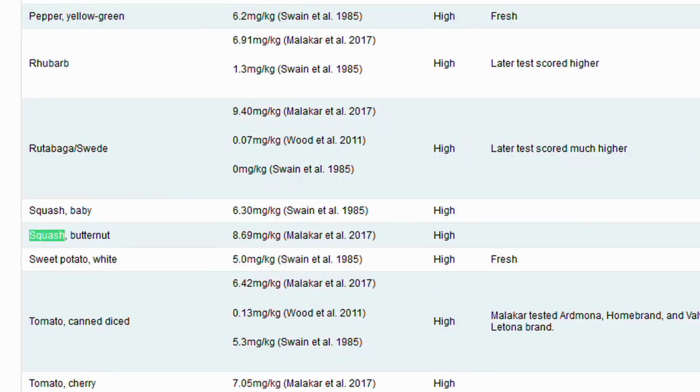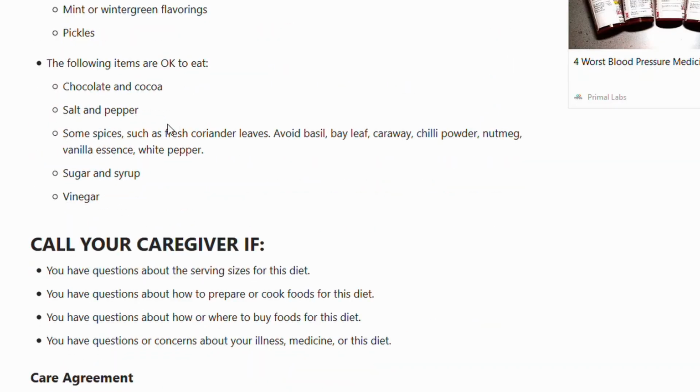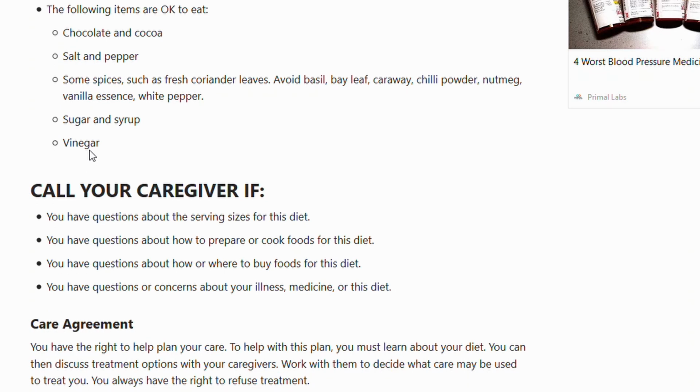And squash, generally, I think squash was high. Yeah, squash is high. Baby squash was high. Swain, butternut squash was high for Malachar. So this one here should not be in the okay to eat. Moving on, let's see. Pepper, not okay to eat. Please don't eat pepper. Vinegar is also, malt vinegar is okay. Maybe rice vinegar might be okay.